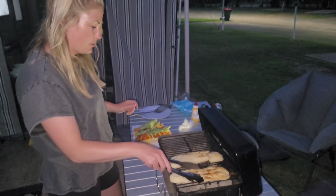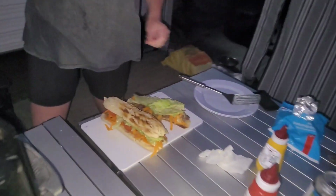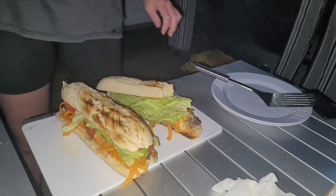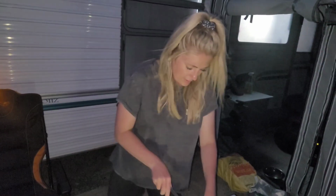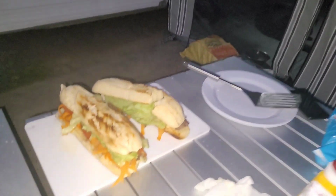Alright, once they're cooked on top, take them off. And then we're going to go inside and we're going to cut them in half and enjoy eating them. Yum yum.